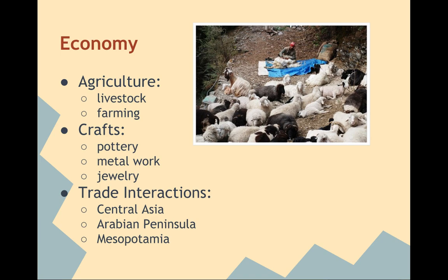If you reference back to the geography of India, they have the Indian Ocean as well as the Himalayan mountains, so it opens them up to trade, especially through these water routes, with Central Asia, the Arabian Peninsula, which consists of Saudi Arabia and the Middle Eastern countries, as well as Mesopotamia, because Mesopotamia and ancient India did exist in the same time frame. So this opens up a lot of trade opportunities for them.